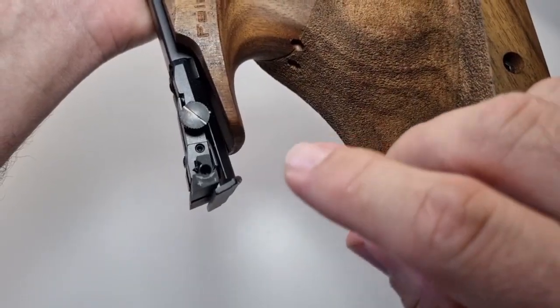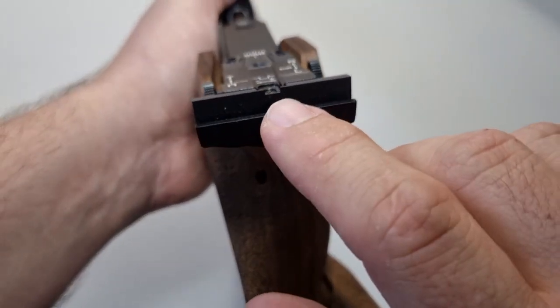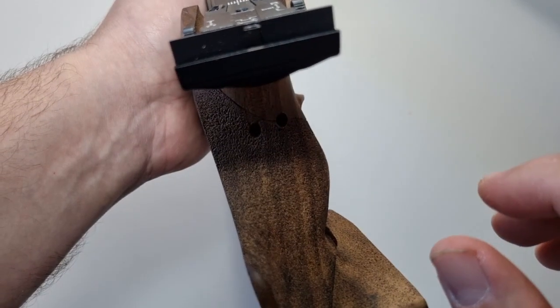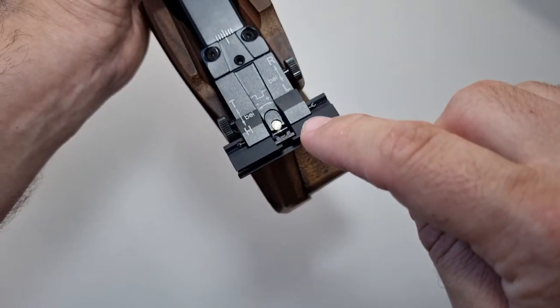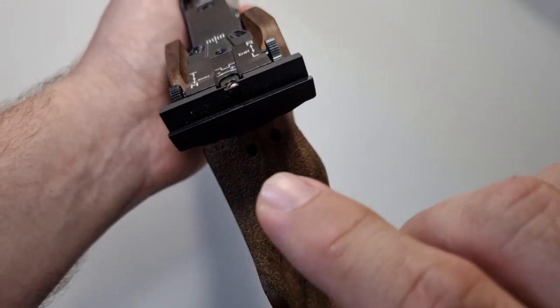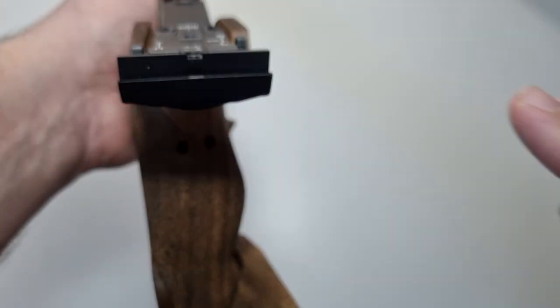Further adjustment to the rear sight can be done via this screw that modifies the rear sight cut width from 2.2 mm to 7.5 mm, and this screw that modifies the rear sight cut depth from 1.7 mm to 3.2 mm.